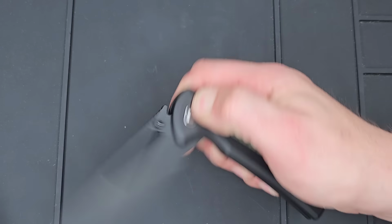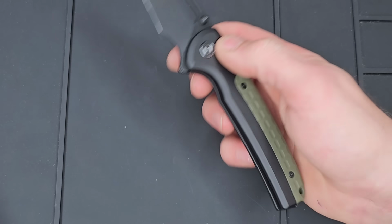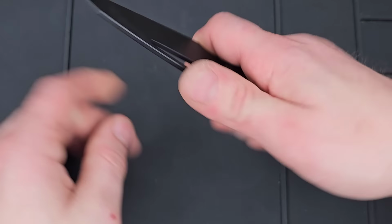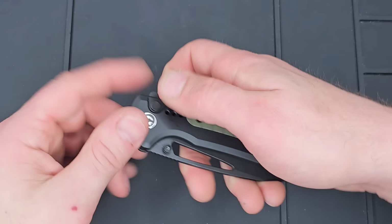Then you have the thumb stud, so you can use the thumb hole or thumb studs. The flipper tab also works really well. Geometry is nice and thin. You can choke up, get nice and close to that edge. Badass knife. Love this one.